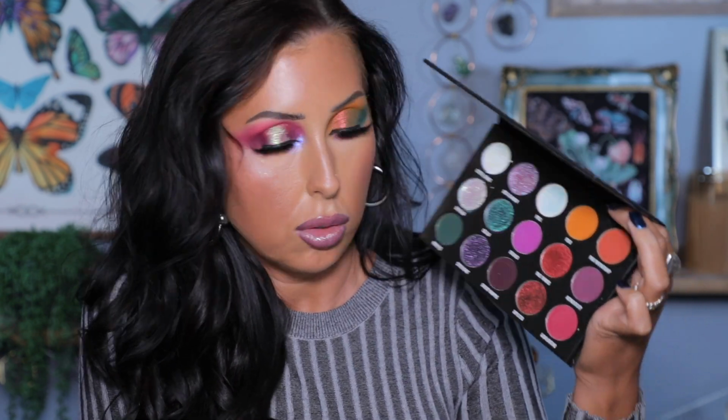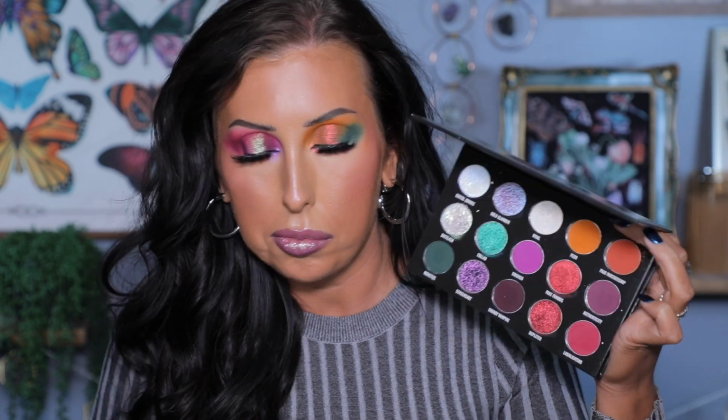I think this is really well thought out. I think the mattes work beautifully. I think the multi-chromes work beautifully. And I think they pair really well together. I'm super excited to play with this one some more.